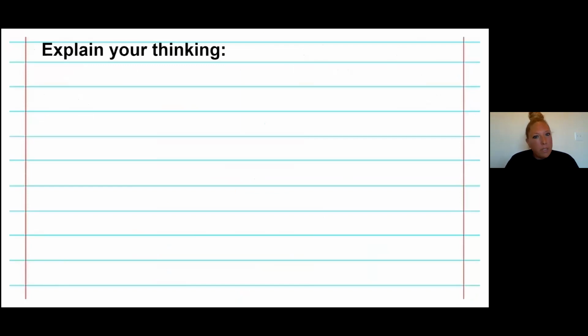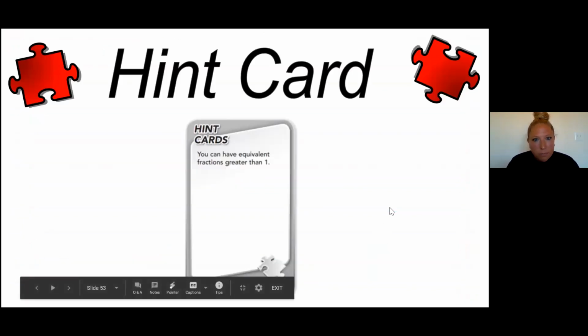I also want the students to explain their thinking in writing. And we have a wonderful rubric that comes with M Cubed, where we're looking at mathematical thinking, reasoning, and vocabulary. So I want students to explain how they know which frog jumped the furthest.